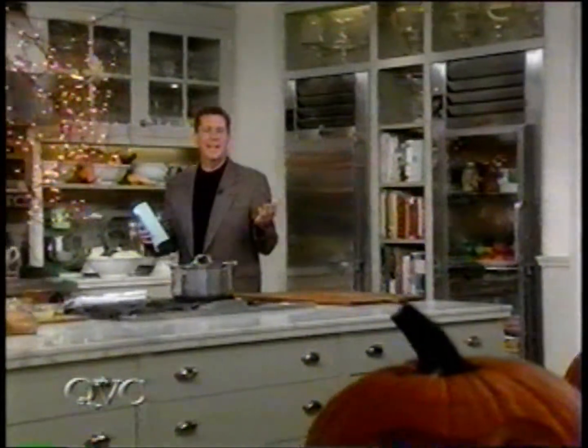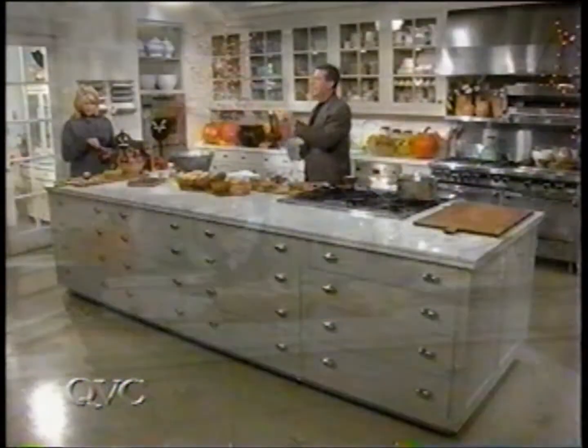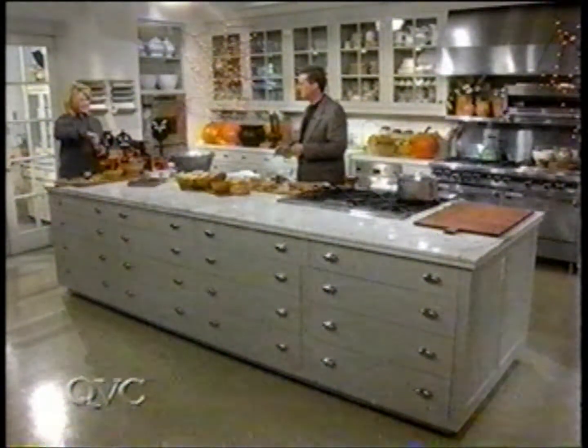The wind is whistling outside and the ghosts and goblins are sneaking among the bushes and the trees. And Martha Stewart is here welcoming us to her home. Hi, I'm Bob Bowersox, and we are at Martha Stewart Living Television Studios in Westport, Connecticut.